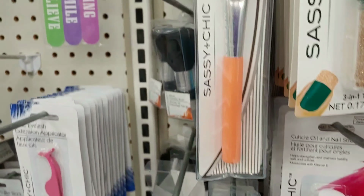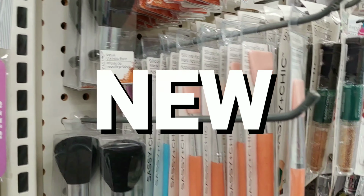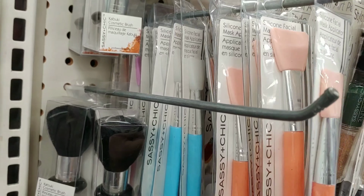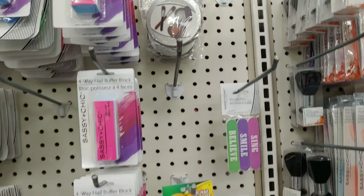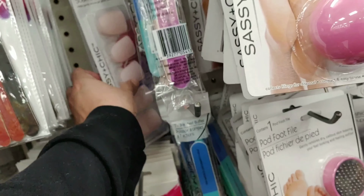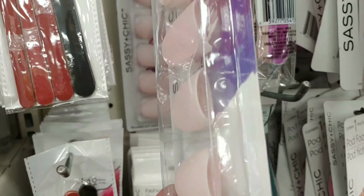These are new. They have them in blue, peach. I like it straight across. It's new. New to the Dollar Tree.